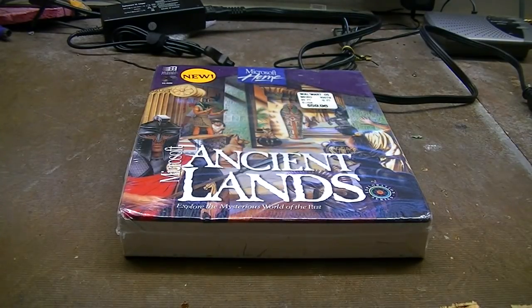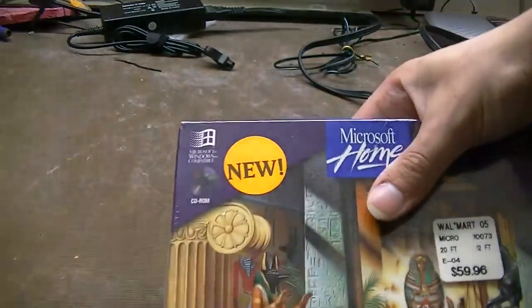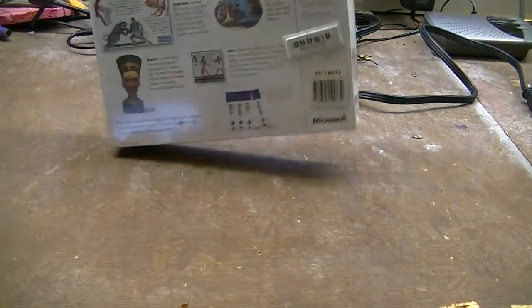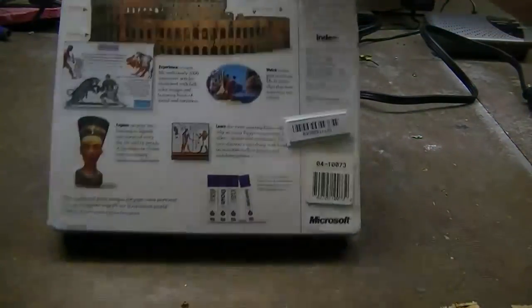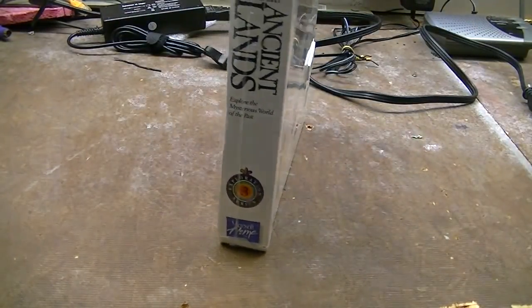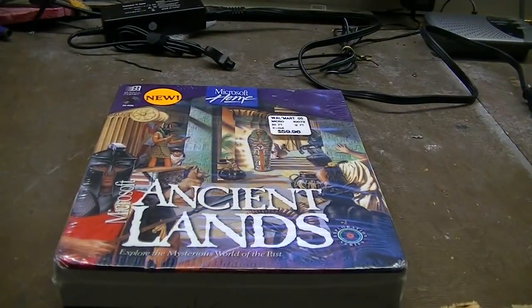Nothing stopping you. So, this has sat sealed for I guess about 24 years. Never been opened. Some good shots of it here. I think we may have to take the camera off the tripod to get a better look at it, so let's do that.